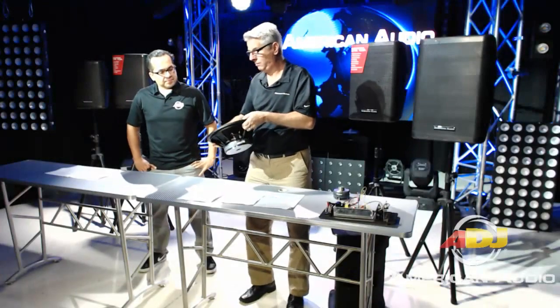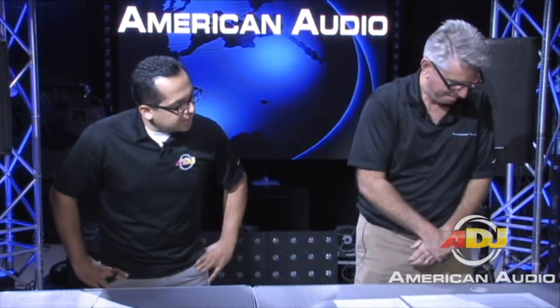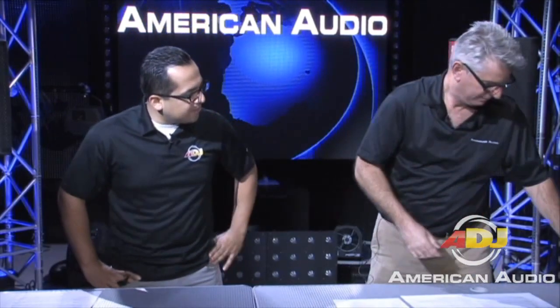Cool. So that's it with the woofer. Again, CPX has an 8, 10, 12, and 15. The 8 and the 10 are stamped frame because they're lighter duty, and the 12 and the 15 have the cast frame on them. All right, well, I want to talk about the next thing that you have over there. I think that's the driver. Is that right? This is the driver.